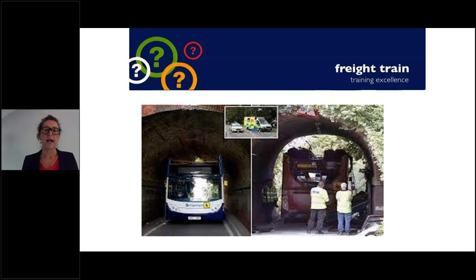And this, of course, you will all know, this is the stagecoach disaster last year, when a 14-foot coach tried to go under a 12-foot bridge. What was the planning for that journey? What had the driver done wrong? Was the company at fault, or was it indeed the driver?